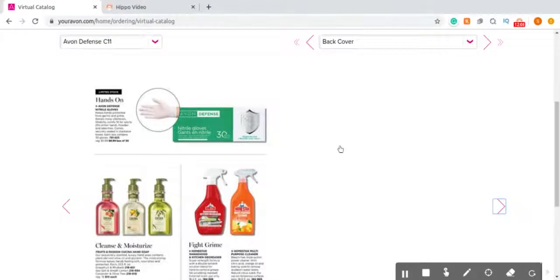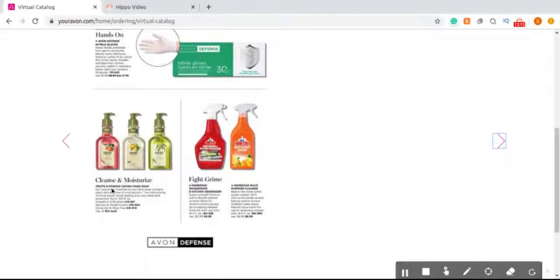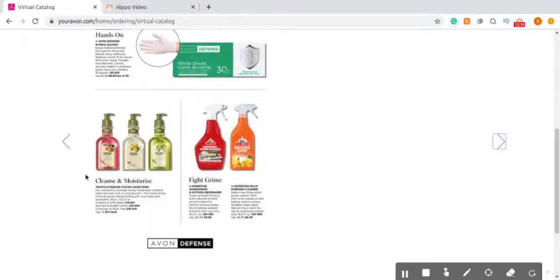If you are needing gloves, they also are advertising their hand soaps, which are more natural, which is why they're really high. They're $15 each for these hand soaps, and there's three different kinds. There's grapefruit and rhubarb, sea salt and Amalfi lemon, coriander and olive tree.